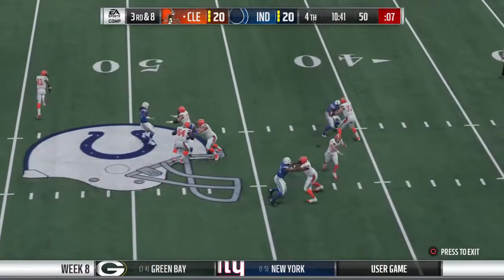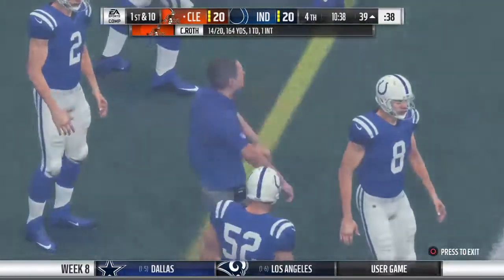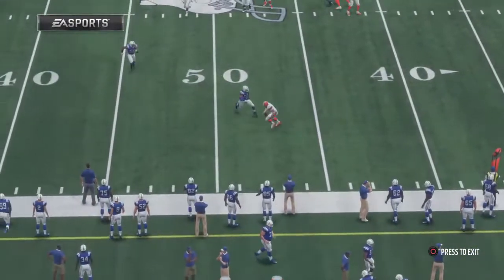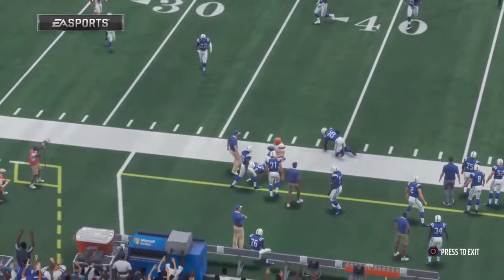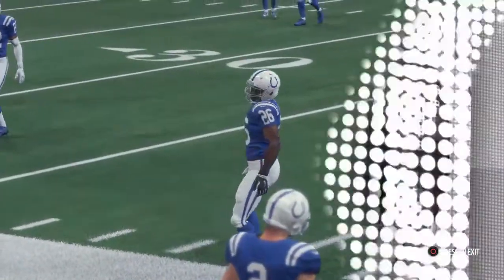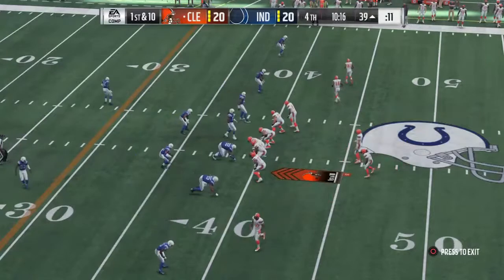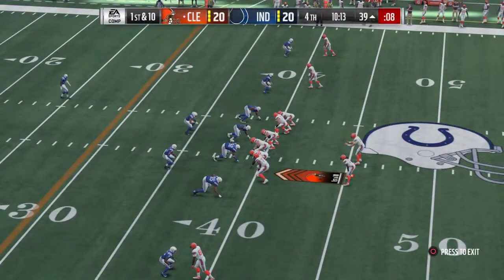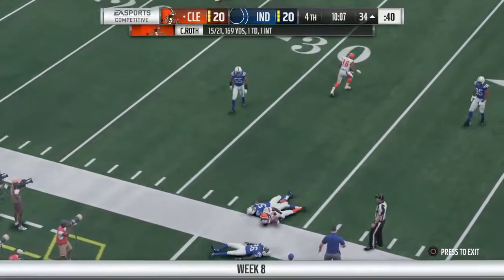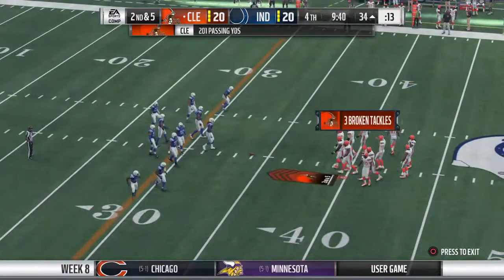From the midfield stripe, they'll look to throw. Out to the flat, that's complete to his running back. That's good for a Cleveland first down, an 11-yard pickup. First and 10. Roth is going to leave this for his running back. It's complete. And they'll be inside the 35 now at the 34-yard line. It's a gain of 5 on the play, and that'll make it 2nd down.